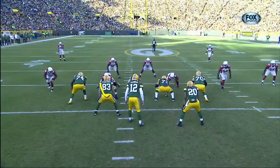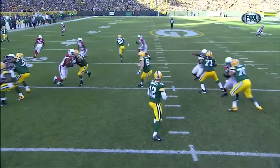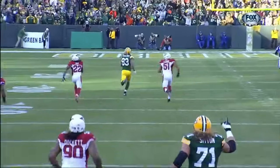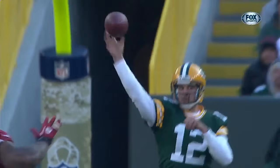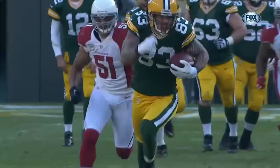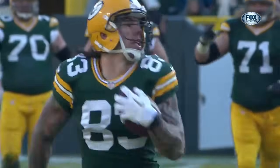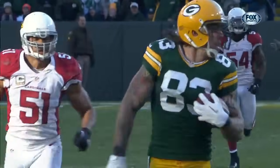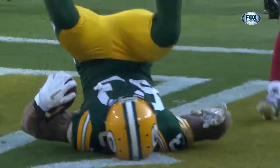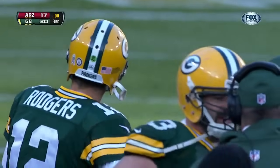Crabtree starts in the backfield. He's going to run the seam route, and then you got Paris Lennon in the middle, who's responsible for running up the seam with him, and they go play action, and they get Lennon just looking in the backfield long enough that as Crabtree runs by him, he's not able to make up the ground, and a beautifully thrown ball. And like I said, they need to do something to get the momentum changed, and they create a big play of their own. That's a career long for Crabtree, 72 yards for the Packers, their longest play from scrimmage.